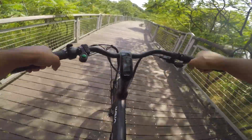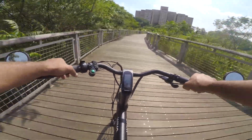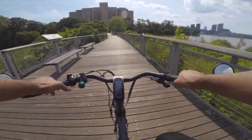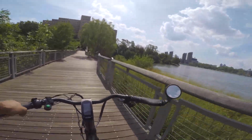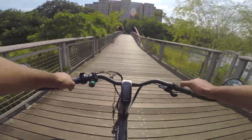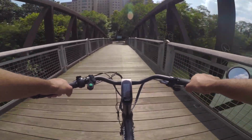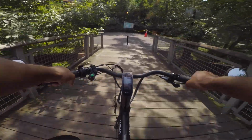So I know it says no biking on this path, on this little bridge, but everyone does it. It's a nice little shortcut that beats going all the way around. And you get this view. Also, that right there, if I'm not mistaken, is a medical center. I don't think it's a hospital or anything, but something to do with medicine or something like that.